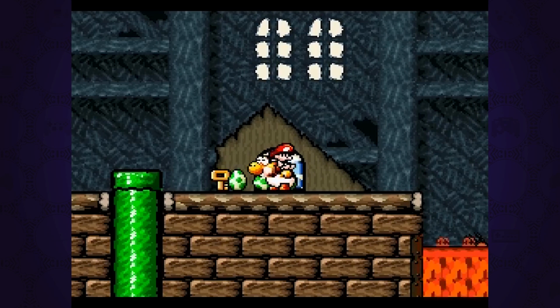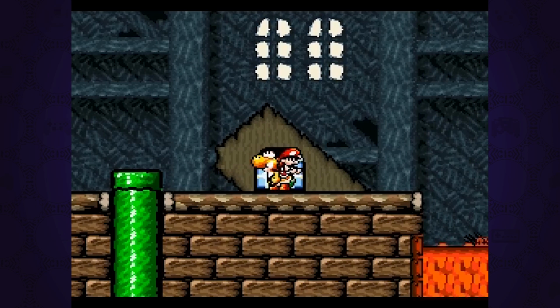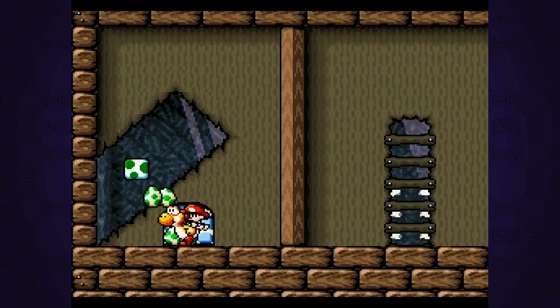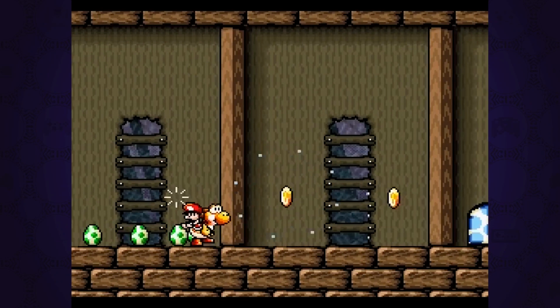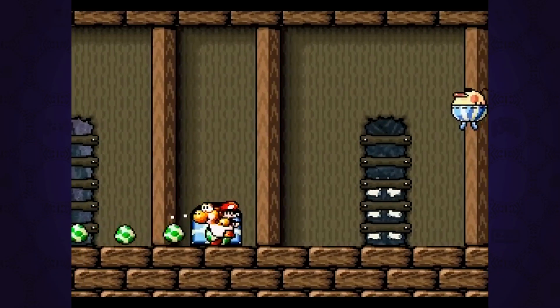Many people consider this game to be an absolute masterpiece, and despite not having actually finished it myself, I've played enough of it to be able to say those claims are completely warranted. Its level design holds up, its art style holds up, the music holds up, and it's honestly one of the best games the Super Nintendo has to offer.